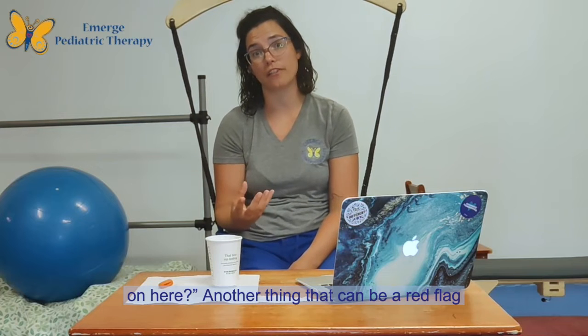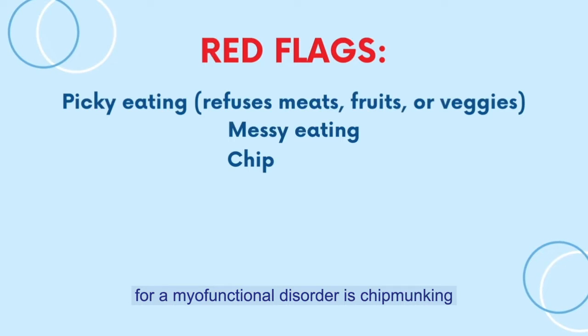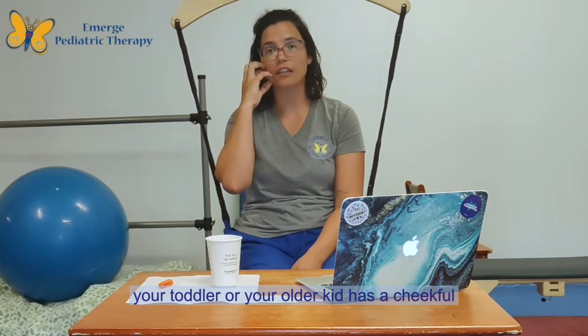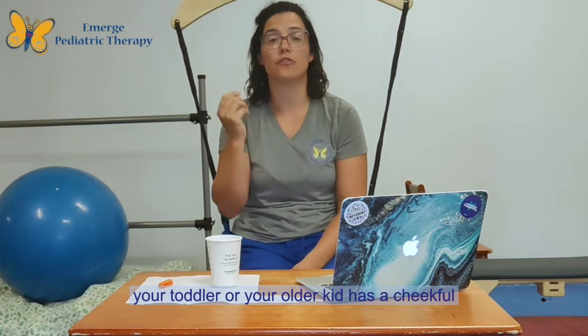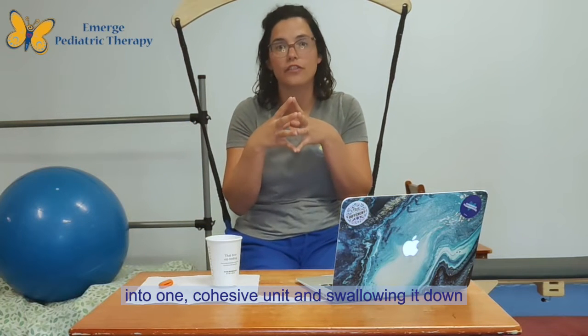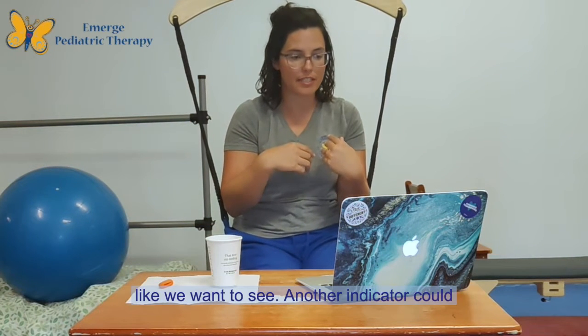Another thing that could be a red flag for a myofunctional disorder is chipmunking the food. You're chewing, and then all of a sudden your toddler or your older kid has a cheek full of food, and they are never bringing it together into one cohesive unit and swallowing it down like we want to see.